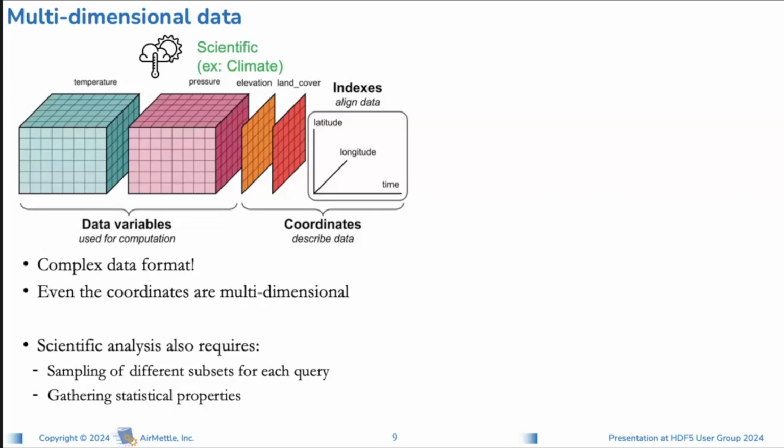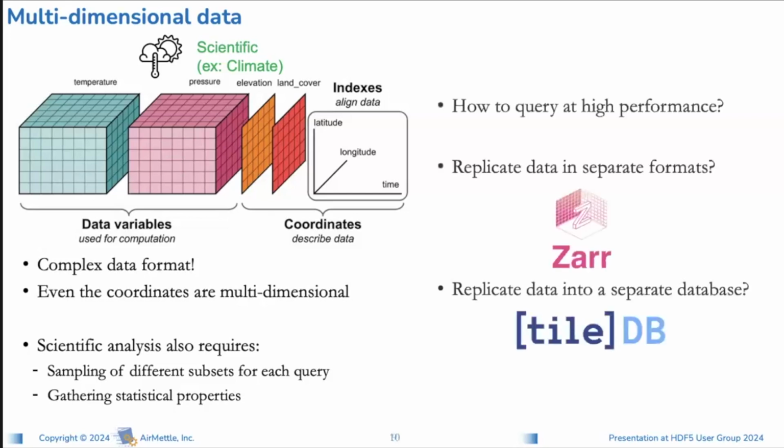You keep the data you collected, the simulation puts it out, or the data is collected and stored in NetCDF or HDF5. So how do you analyze this? Well, there's a lot of people that are looking at moving and replicating the data to other data formats, such as Zarr, or loading them in completely separate databases like IODB. Why are they doing this? Because it is very painful to analyze data in some of these formats.